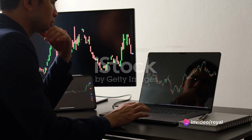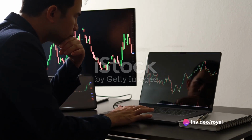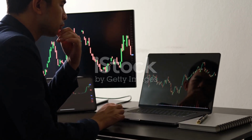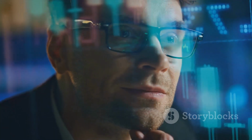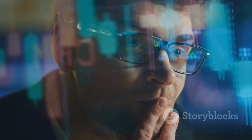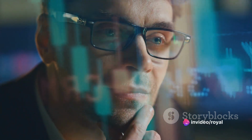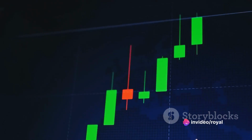Next, the fund manager steps into the picture. This individual is a professional who takes the pooled money and invests it according to the fund's objective. Whether the goal is growth, income, or a mix of the two, the fund manager aligns the portfolio to meet these objectives. Now here's where the magic happens.